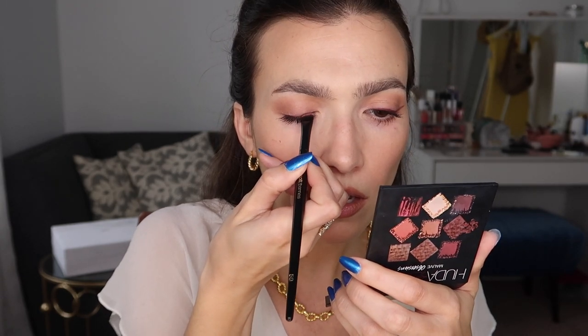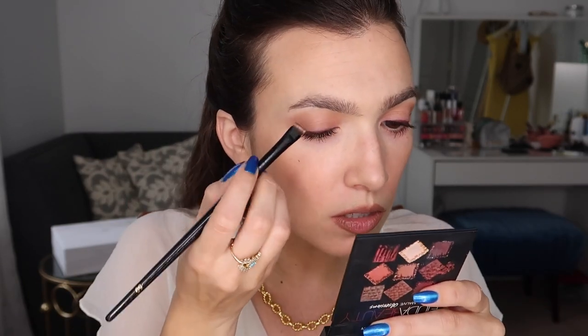into the lash line. If you are working with an eyeshadow palette that is not as pigmented as this Huda Beauty one, just take a setting mist or a spray bottle, put some water in it, just anything that's going to gently mist your brush, because this dampness is gonna pick up more eyeshadow and make this eyeliner more pigmented. So just watch.